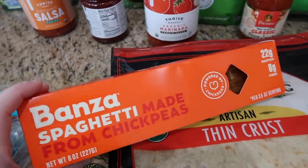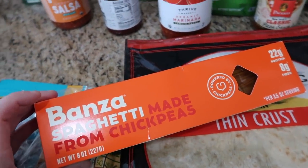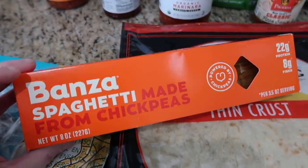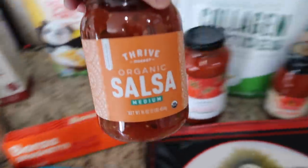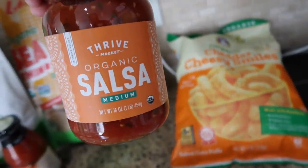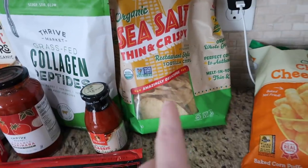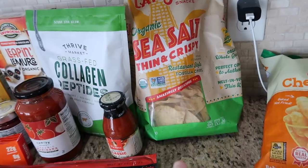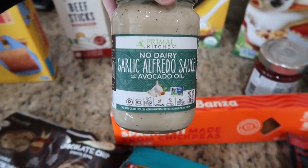So got that, and then I make it with this, we've had this before. They actually make a couple of different types of noodles. These are the spaghetti noodles, the Banza. I don't know if I'm pronouncing that right, but it's spaghetti made with chickpeas. We're a big chips and salsa family. So I got this organic salsa in medium, these Late July sea salt thin and crispy tortilla chips. Oh, and I also got some Primal Kitchen garlic Alfredo sauce.